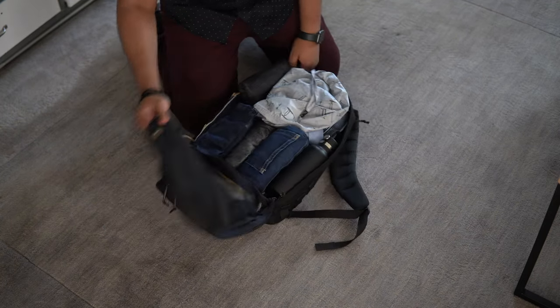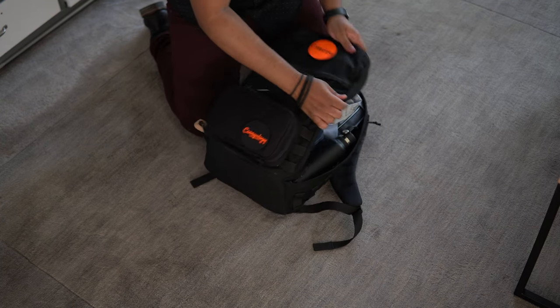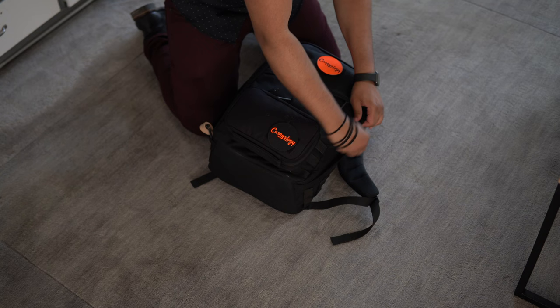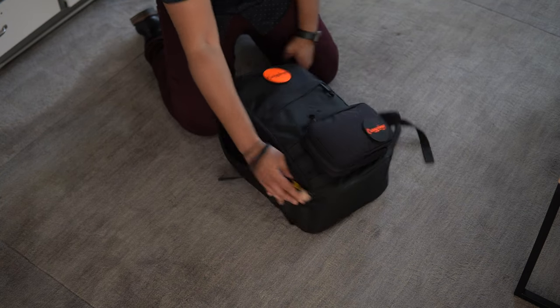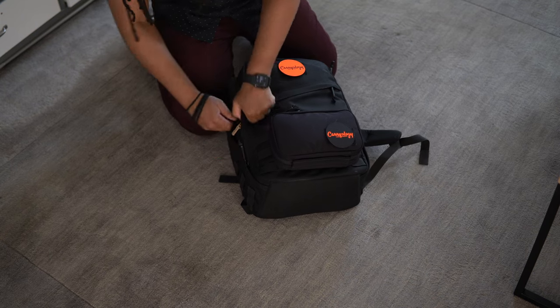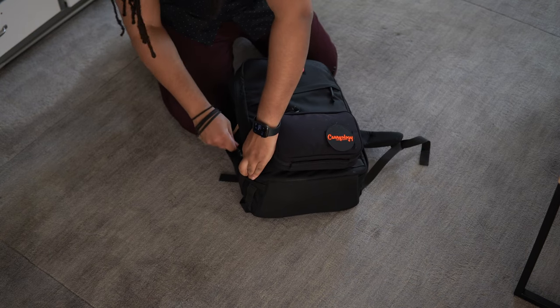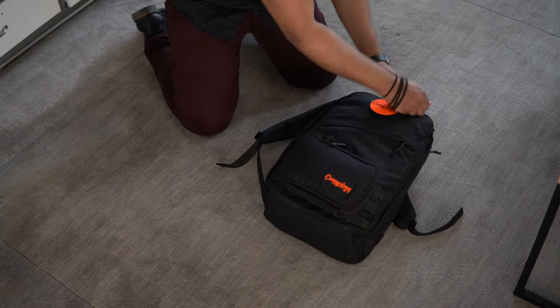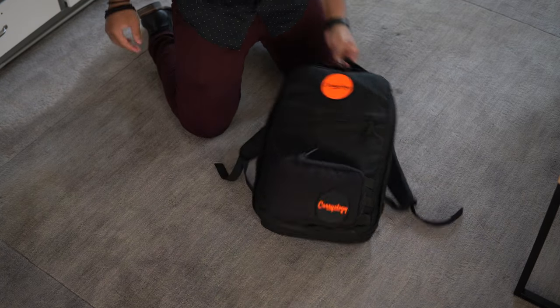All right, now we're going to try and close it up. So this is going to be a really tight fit, I'm not going to lie. But I do feel really confident in the GR1 to hold this because of the stitching and the craftsmanship. I really wanted to fit everything into one bag, so I really pared down a lot of the things that I would usually take with me on a trip in order to fit it in this 21 liter bag.